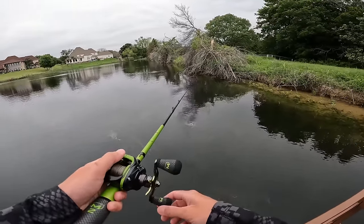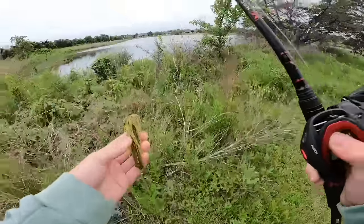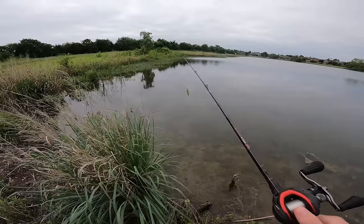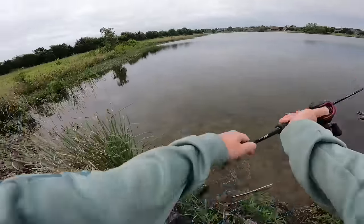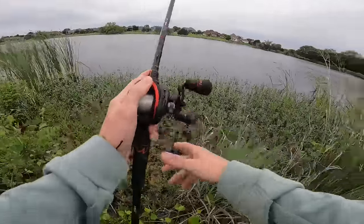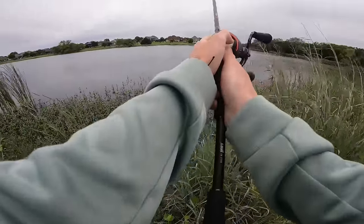Alrighty, so I'm starting off with a swim jig. Water's pretty clear and we've got some flooded grass over here, and I just think it looks really good. So we're gonna see what happens. I'm gonna fish this swim jig on the bottom, I think.